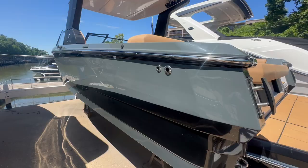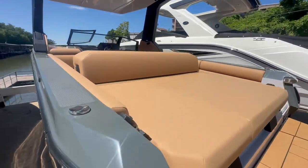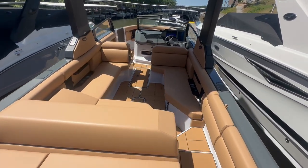Wow, what a time to buy a luxury boat. We just listed these in our liquidation pricing. This boat's going to go out the door at $199. Yes, $199. That is under $200,000. There's never been a better time to take advantage of pricing on a luxury boat.